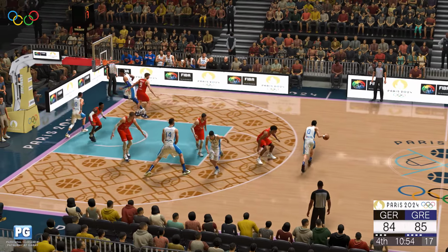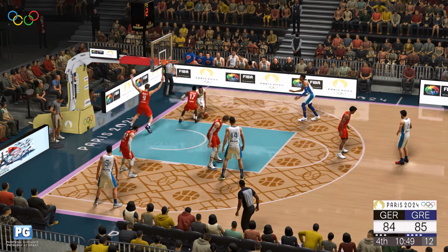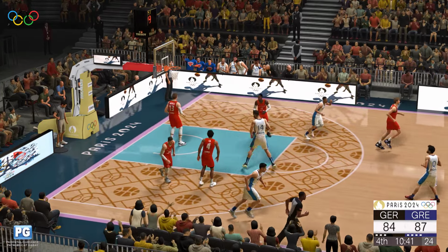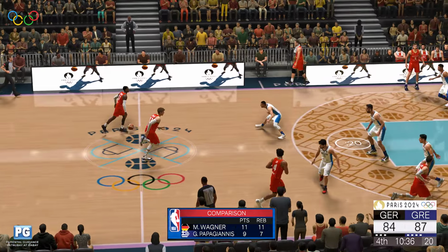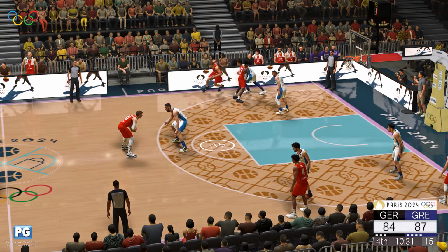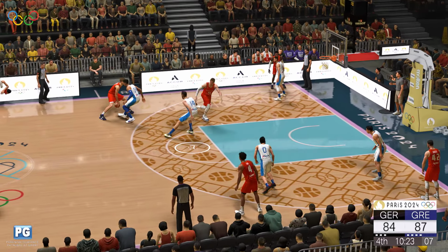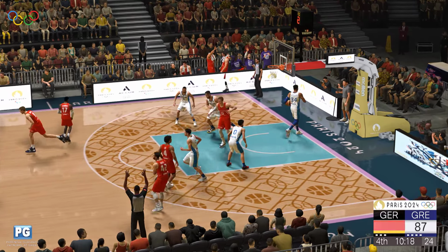We play just over 1 minute here in the fourth quarter. He's guarded by Schroeder. Pass to Papayannis. He gets it in there. And here's Schroeder. Now the pass to Wagner. Final quarter here, and we're just over a minute and a half through it. Wagner outside. Low. And it's all evened up.